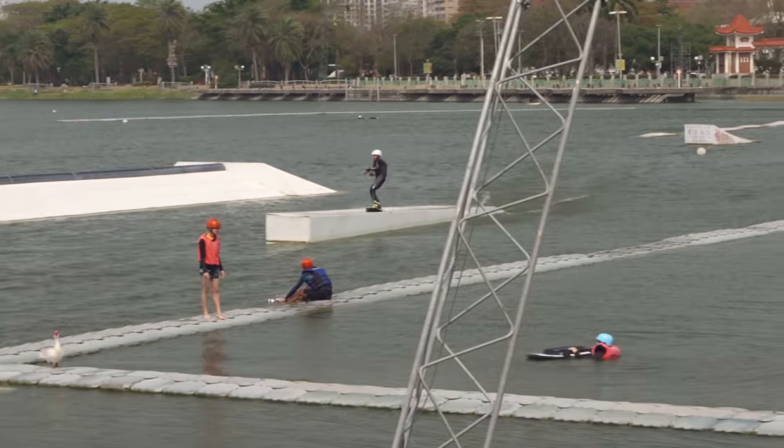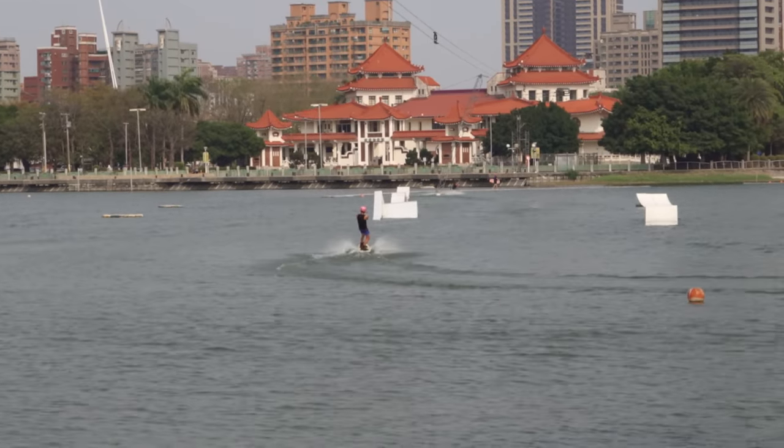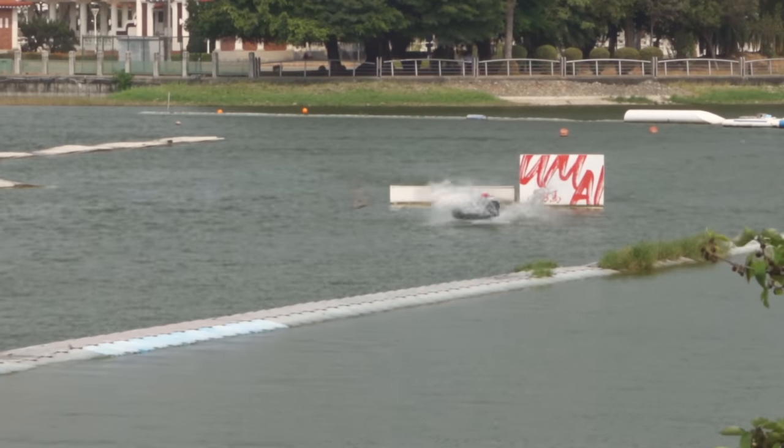Bill's a water skier back home. I tried to convince him to give this a try, but the one time he did try this at home, it did not turn out well.